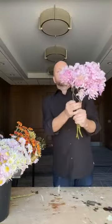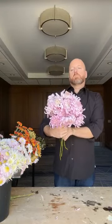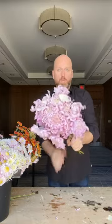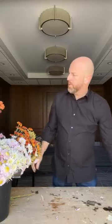Once again, I'm sorry, I don't have the name on this one. Oh, I do. There we go. Koka Hugu, so I'm assuming this is a Japanese variety. Lovely kind of incurved type.